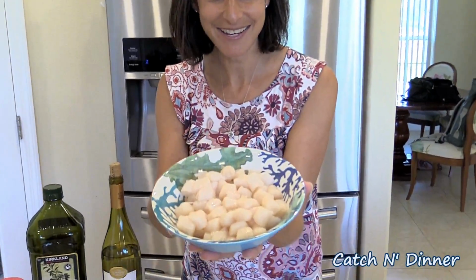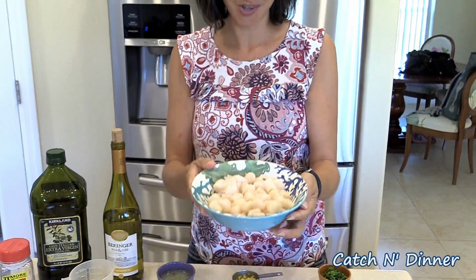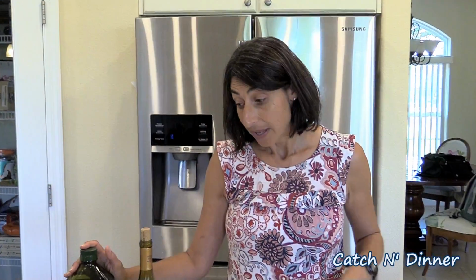And now it is time to cook up our recipe, and the star of the show tonight is our bay scallops that we harvested, and we're so excited to cook up. We're going to prepare a really easy yet phenomenally delicious recipe that you guys can do at home. I'll go over the ingredients with you. The recipe is basically a garlic, lemon, white wine sauce over the scallops served on capellini pasta. And capellini is just a fancy word for angel hair pasta.